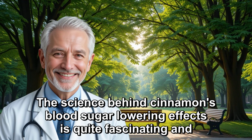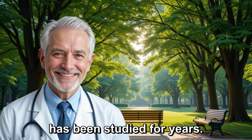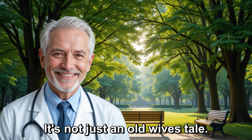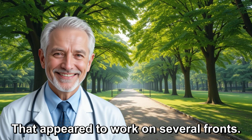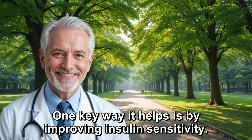The science behind cinnamon's blood sugar lowering effects is quite fascinating and has been studied for years. It's not just an old wives' tale. Researchers have pinpointed specific compounds in cinnamon, like cinnamaldehyde, that appear to work on several fronts. One key way it helps is by improving insulin sensitivity.